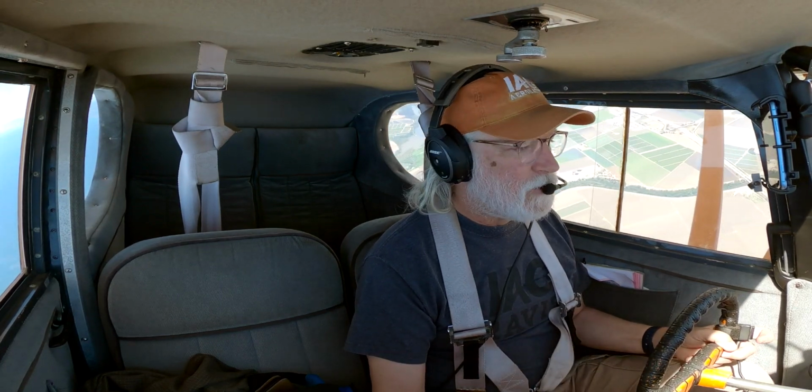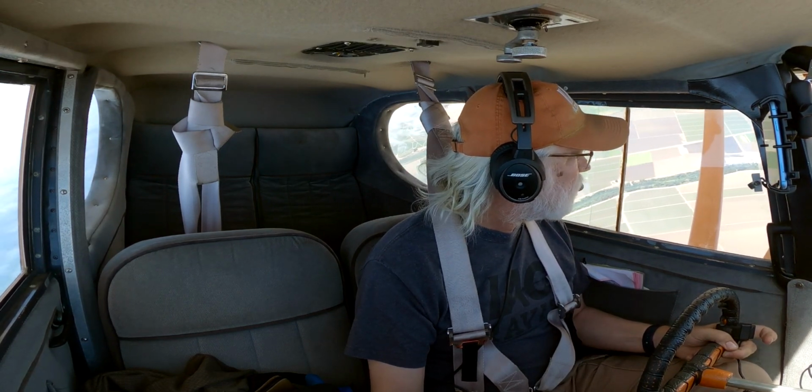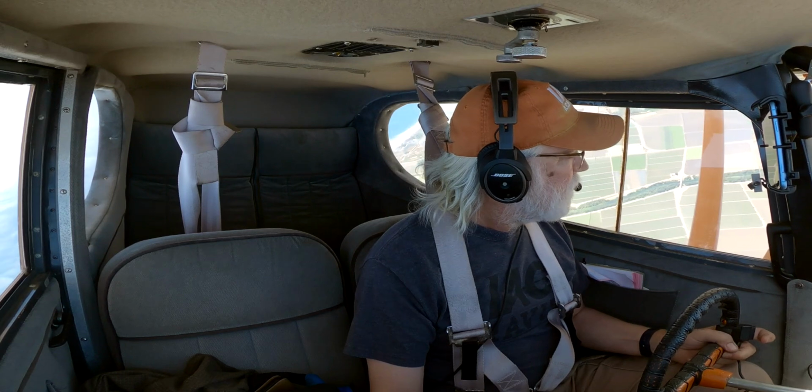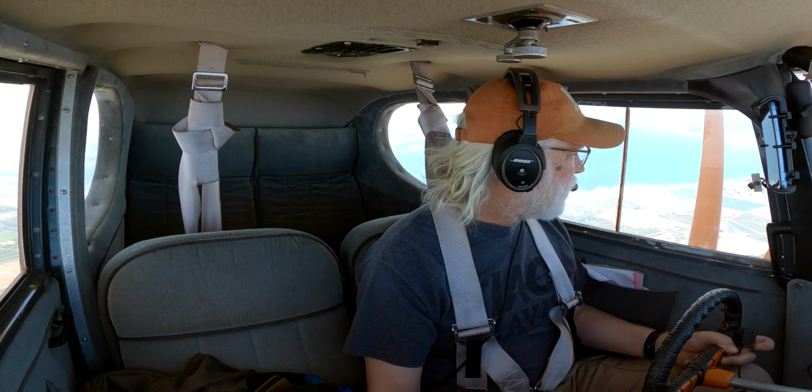At that point in time, it was just a matter of me getting used to the airplane again, because it had been a couple of years since I had flown the tail dragger. I've been flying a Trinidad, which is a high-performance airplane. Great airplane to fly, but it is not a tail dragger. So then I put those on, and that's where we are now today. That is the story of this airplane.